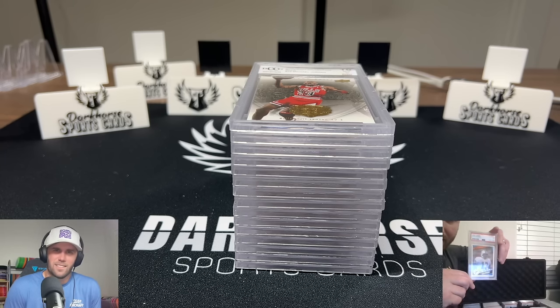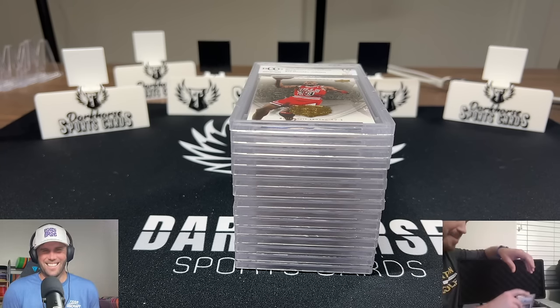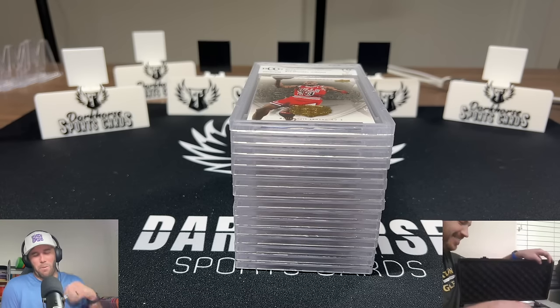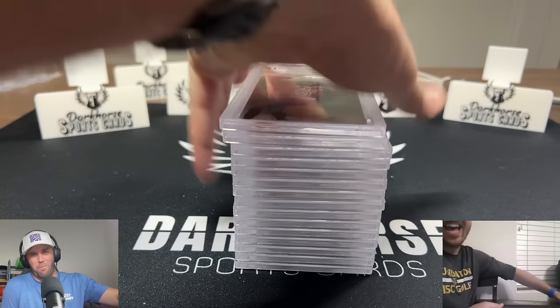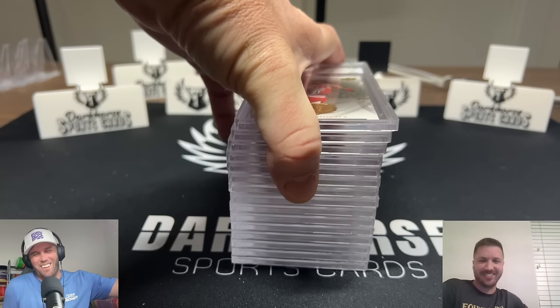This is a 7. Can't afford the 10 yet. Maybe we'll pull one day. Maybe I'll find a Gems of the Game and I'll pull a PSA 10 Dan Marino.